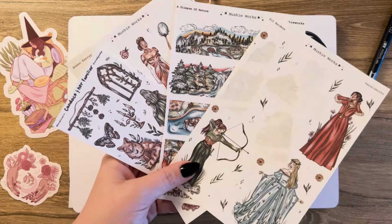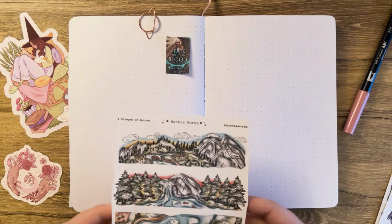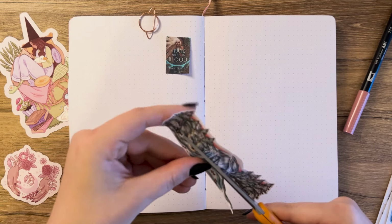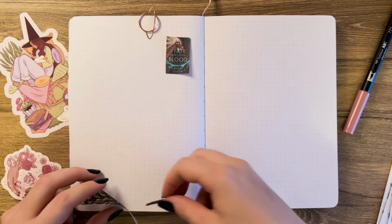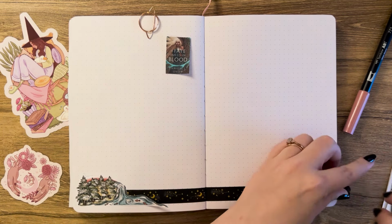So the next spread that I'm doing is a 2-page spread for A Fate Inked in Blood. And again, this one is a Viking romantasy. And I don't think I've really read any Viking romantasy. I've read Viking fantasy before. So I was excited for this, and I ended up really enjoying it.